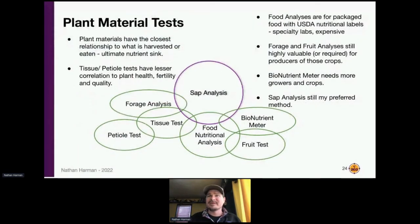Other plant material tests, specifically with the bionutrient meter, we're going to talk a little more about. I'm not going to get much into forage analysis or fruit tests. If you grow forage, then you should absolutely take forage tests. They're still the most appropriate thing for establishing digestibility and fat content and all those other good numbers you get there. If you're a fruit grower, then yeah, there's firmness and acidity and color tests. That's so specific, I can't deal with it here.